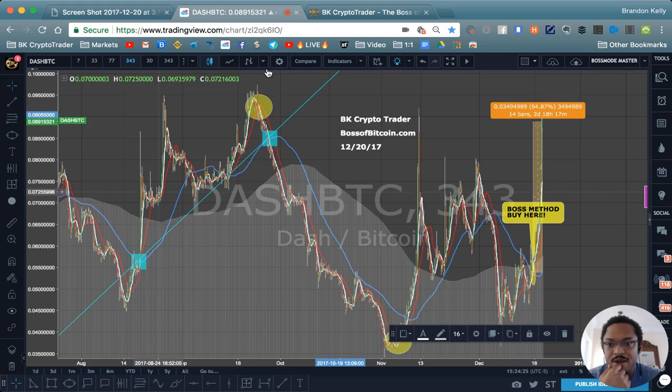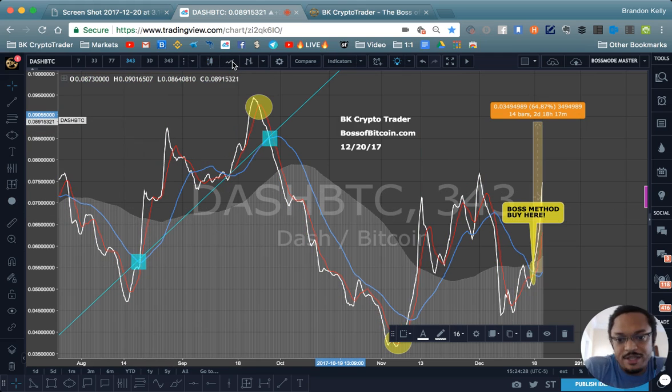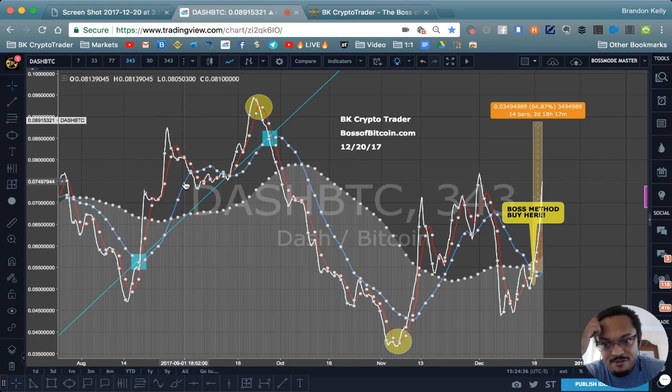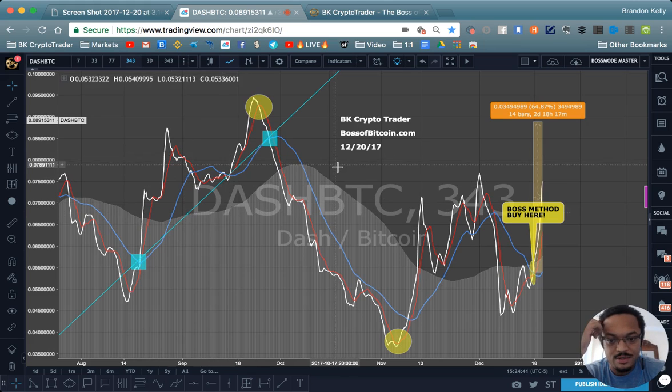Again, what we're looking at right now, I'm going to cut these candles off so we can just focus on the core content. What we're looking at is a 7 right there, the white line, a 21, the red line, a 77, the blue line, and a 231, those candles right there, right? So I got all 4 up for you guys.